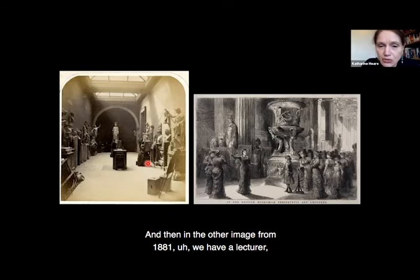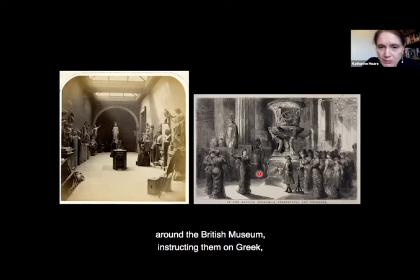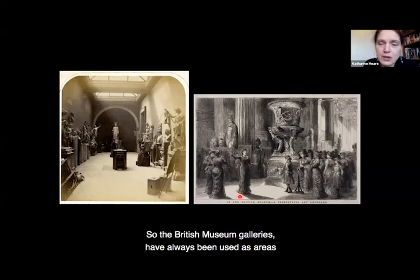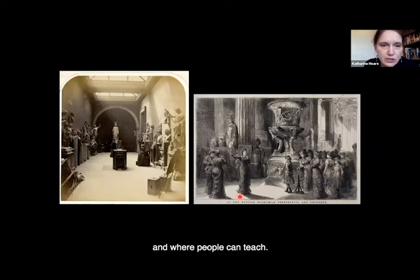And then in the other image from 1881, we have a lecturer, a visiting lecturer, who is taking a group of students around the British Museum, instructing them on Greek, Egyptian, and we can see right at the back, Assyrian objects. So the British Museum galleries have always been used as areas where people can come and view our collection, because we're a national collection, and also where people can come and learn and where people can teach.